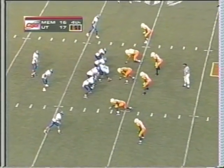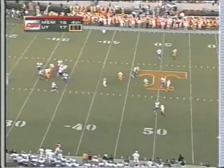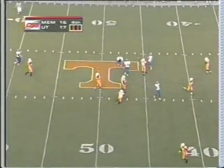4th and 10, 23 seconds. 23 in the shotgun. Got time. Fires, incomplete.